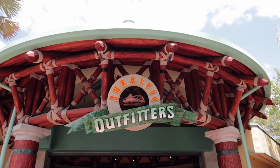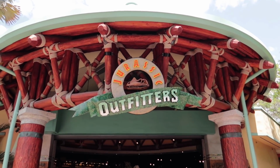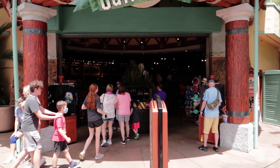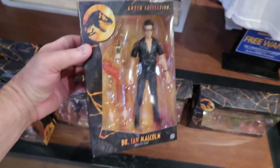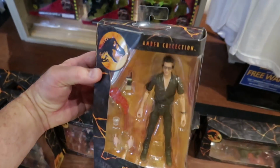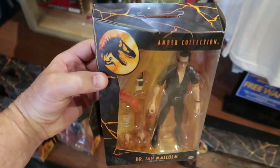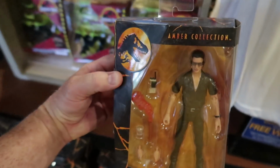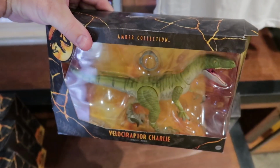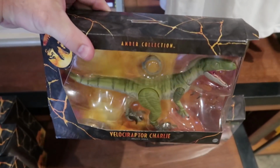And now let's head over to the Jurassic Outfitters store. That thing I was going to buy today, I should probably buy in here. I mean, it may be at the store in the front of the theme park, but I'm not sure. While we're in here, we'll look at some other stuff, such as this Ian Malcolm action figure for $45. For $50, we have Velociraptor Charlie here.